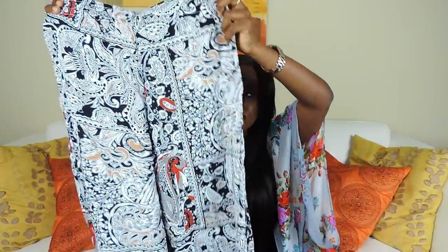You guys know wide leg pants and palazzo pants are everywhere. Everybody's wearing them. So yeah, I got these paisley print palazzo pants. They have black and white and red. They're really pretty. I wear this with a crop top or bralette. So yeah. Then from H&M, I got these floral pants.